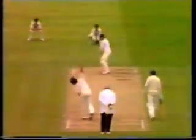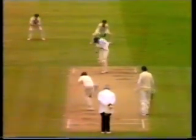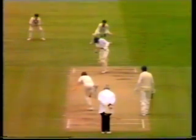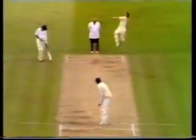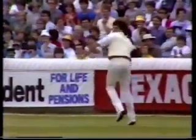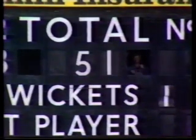Two good deliveries. And quite a quicker delivery coming back a bit there that almost squeezed through Tim Robinson. The bat wasn't coming down straight, slightly across, and it nearly squeezed through. So an authoritative stroke from David Gower. And up comes the half century for England.